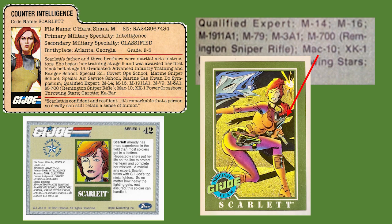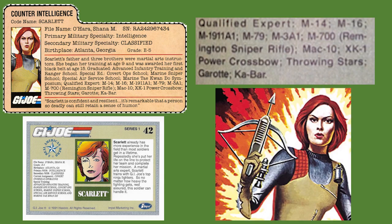After that though, we finally get to Scarlett's signature weapon, the XK1 power crossbow. Let me go ahead and state flat out that such a thing doesn't exist, and if it did, wouldn't be terribly useful in a world populated by firearms. Having the ability to only shoot once every 20 to 30 seconds is a severe disadvantage against enemies who can do so at closer to 500 to 600 rounds per minute.